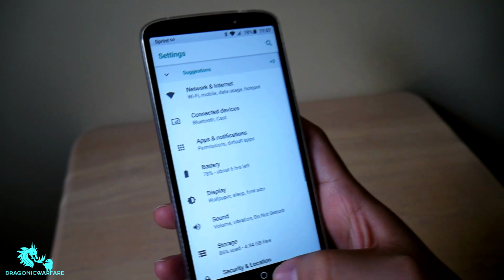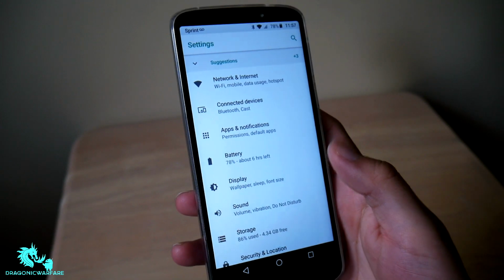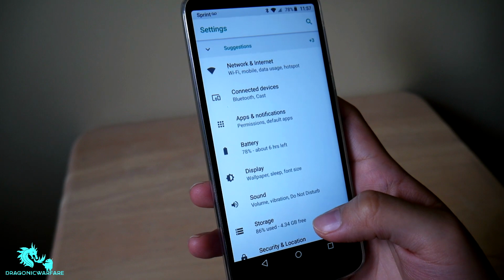But overall, guys, 5,000 milliamp battery. You might be saying, oh my God, it takes forever to charge. But remember, it has quick charge. So that's a plus on there.